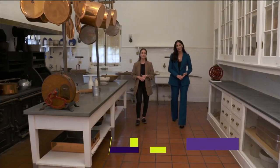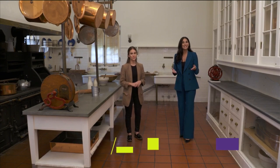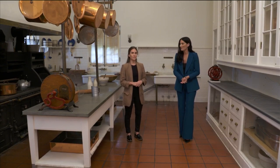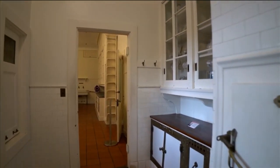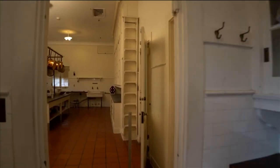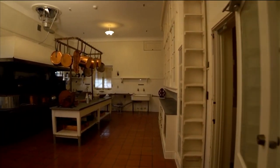Welcome back to SoFlo Home Project. I'm Alena Capra, and we are continuing to tour the second level of Vizcaya with Elena Gomez, the curator here at Vizcaya Museum and Gardens. So, Elena, we were outside in the breakfast room, just walked through the door to this grand kitchen, and of course, a little bit of a butler's pantry on the way in.